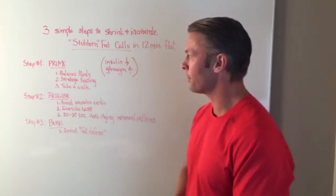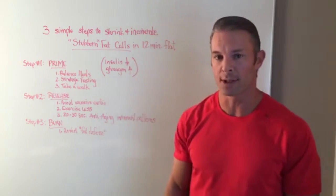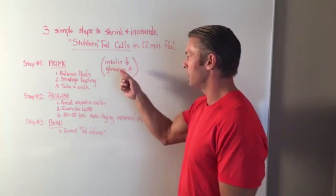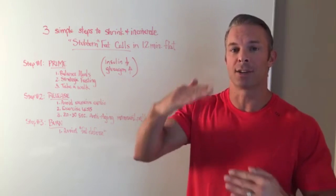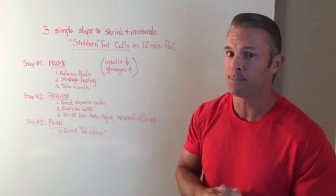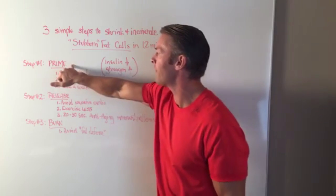So the first step that you must use in order to burn stubborn fat cells is you must prime your hormones. And there's 2 hormones in particular that you must prime: insulin and glucagon. So insulin must be flatlined, and that will optimize glucagon because they're kind of like night and day. They're the opposite of each other. And what raises insulin really is eating food, and particularly eating carbs by themselves. So there's 3 simple ways to prime your fat-burning hormones.